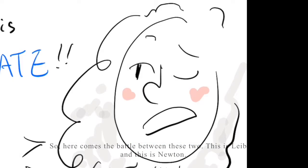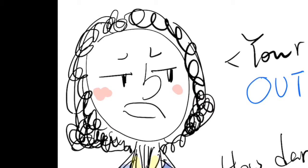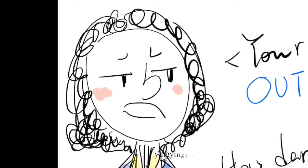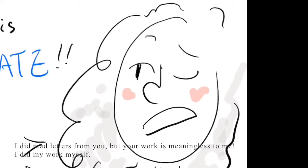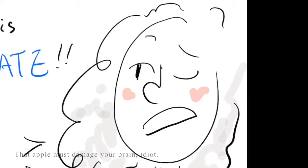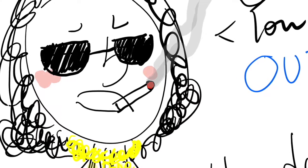This is Leibniz and this is Newton. I am the first one to publish the findings of calculus. I am the inventor. No, you're not. I developed the modern notations of calculus. I don't care. Your findings are less efficient than mine. You hear me? You plagiarized my work. I did read letters from you, but your work is meaningless to me. I did my work myself. That apple must damage your brain, idiot. Do not use beatbox on me, you thief. But I got more friends. It's the Eagle Double G.